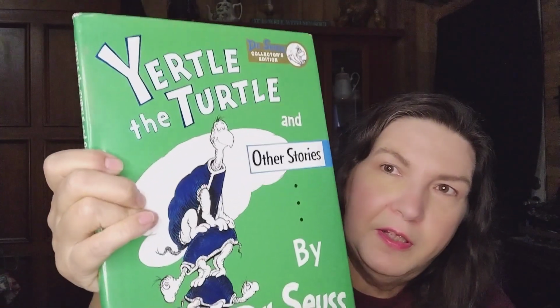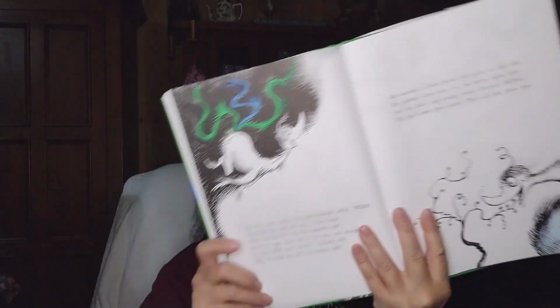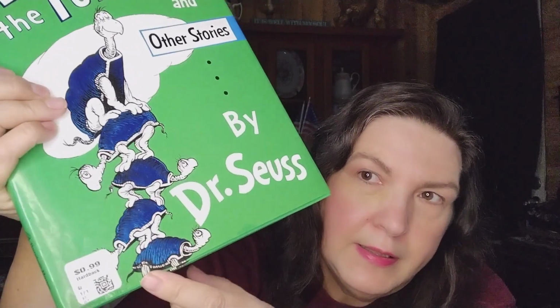This last book I got for my grandson. I'm looking for Dr. Seuss books. And this is Yertle the Turtle and Other Stories. So it has three, I think it's three, maybe four stories in it. And it's just a really nice, I would say, third grade reader, because of how much writing it has in it. And it was put out by Kohl's Cares for Kids. And I paid 99 cents for this book. And I paid $2.99 for this one. So those are going to go in my book collections. And the other book is going to go to my grandson. I'm going to make a new pile for him.